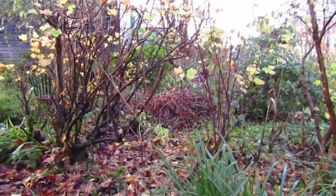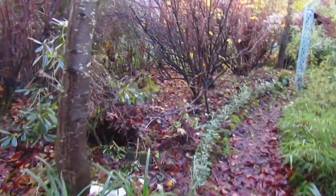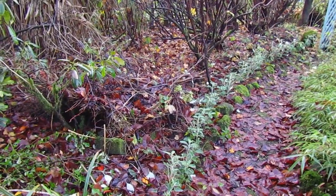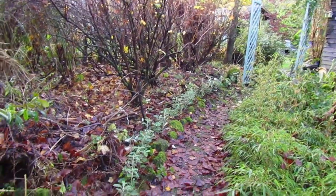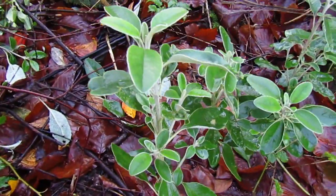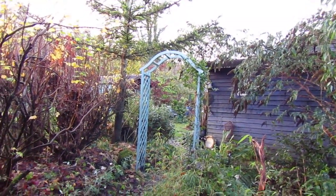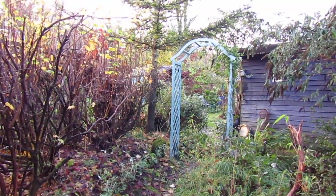Now, actually this is something I must share with you. You think you don't get a lot of things done in the garden during the winter months. But can you see what I've done here with the edge of the path? This is Senecio. See? And it grows very, very well from cuttings. So you see the Senecio bush there, just on the other side of that archway. I just took lots of cuttings off that because it had to be trimmed back anyway.